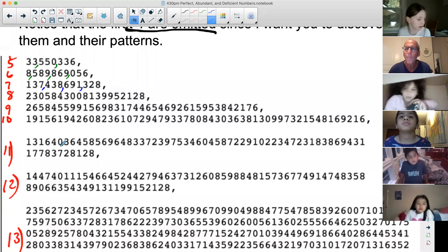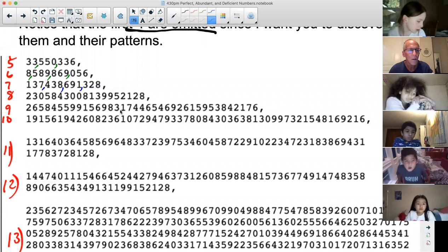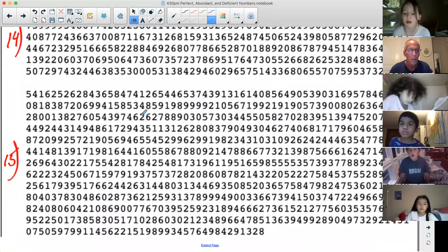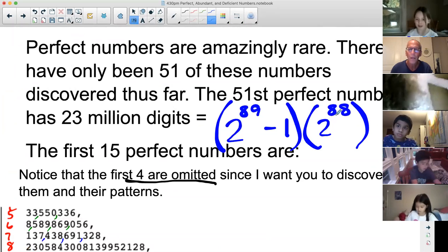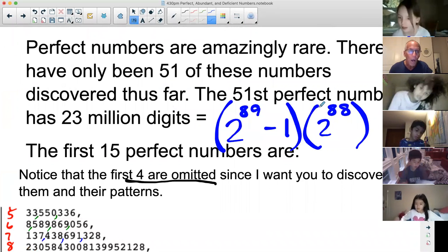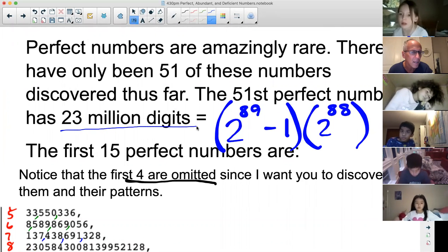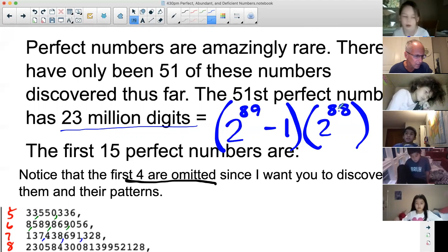Can we talk about how the last number is literally a JavaScript for a website? What do you mean, the last one? The last number on this list. Oh, you mean the 51st? Yes, it's literally a JavaScript for Amazon. Well, it is, guys, because this number, which has 23 million digits, 2 to the 89th power minus 1 times 2 to the 88th power, is literally the largest perfect number ever found. There are only 51 of them in existence.